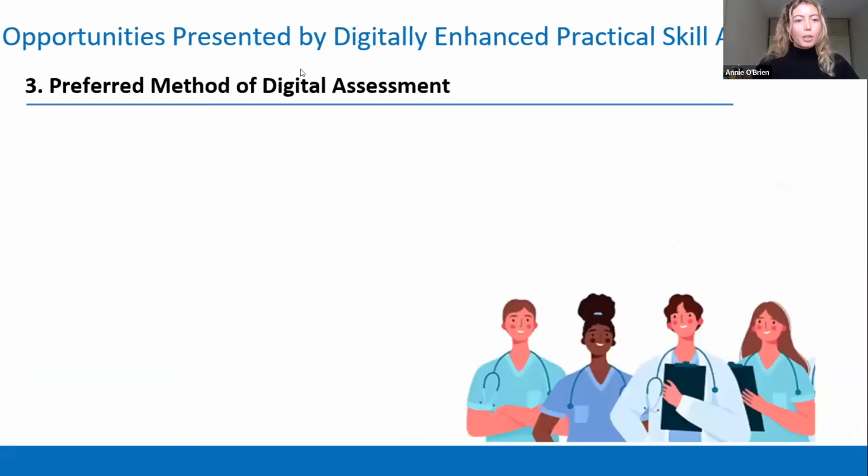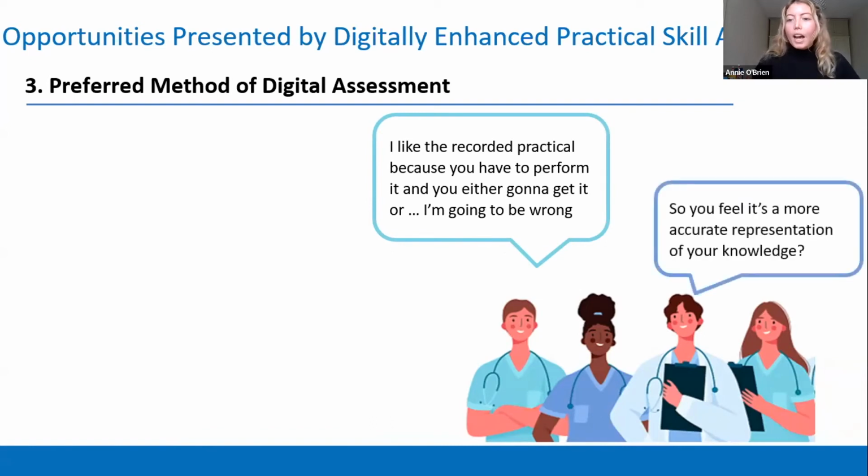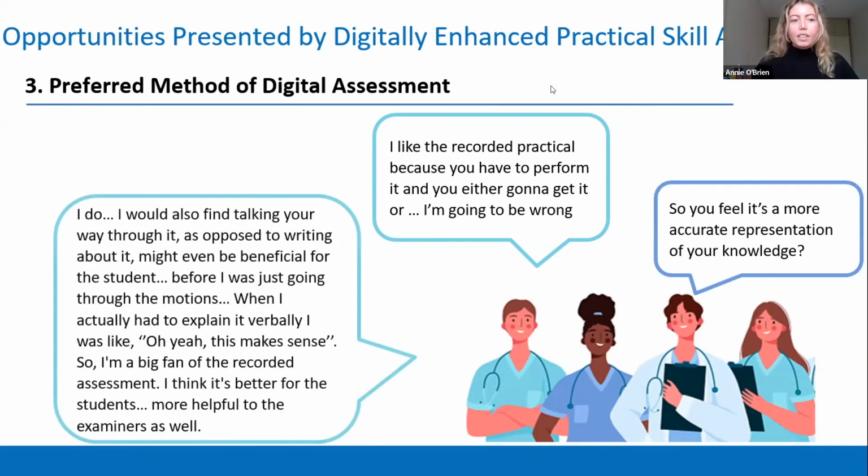So a third opportunity was, interestingly, this seemed to be a preferred method of digital assessment when compared to maybe online essay writing or MCQs. So one student said, "I like the recorded practical because you have to perform it and you're either going to get it right or I'm going to be wrong." And I asked, "So you feel it's more accurate representation of your knowledge?" And he responded, "I do.